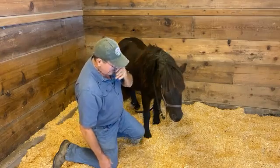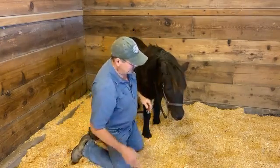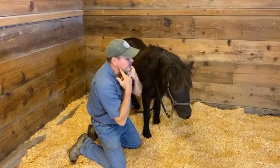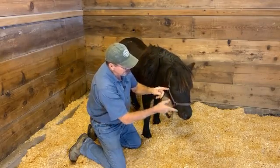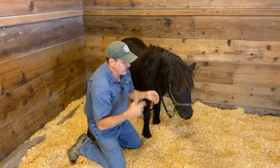Oh, let's do a tongue release. All right, so the tongue attaches to the hyoid up in here, which is a little bone up in here. And it's a big, long muscle. And when there's any tension in the poll at all, the tongue release is going to help release it.